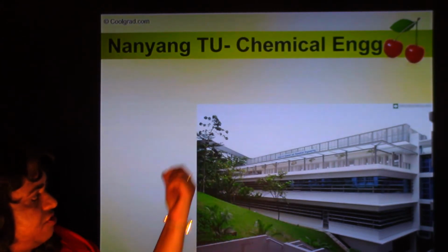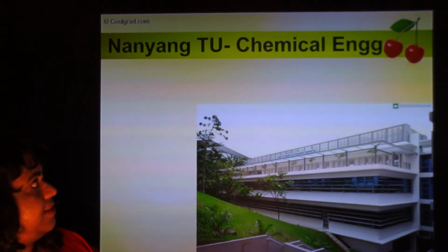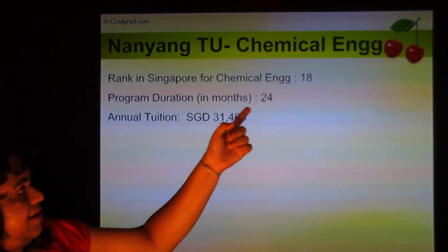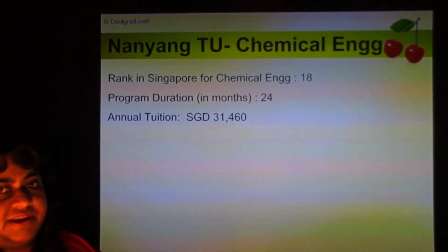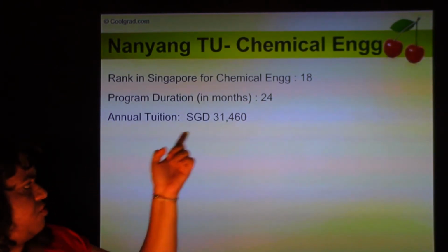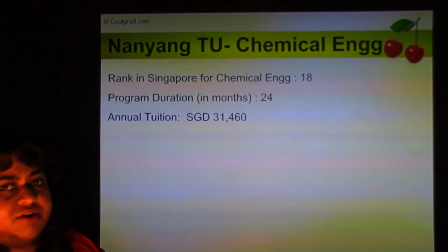So this is the chemical engineering department, and it's ranked top 18 in the world. Program duration is about 2 years long. Annual tuition 31,460 Singapore dollars.